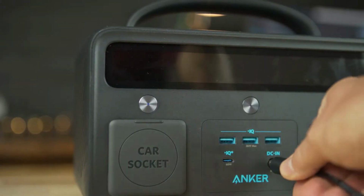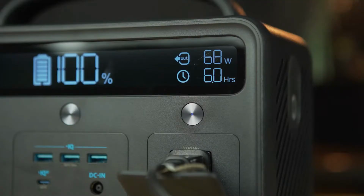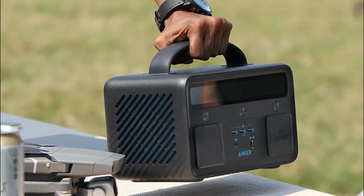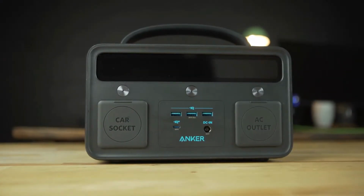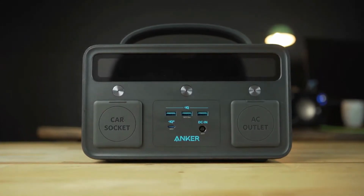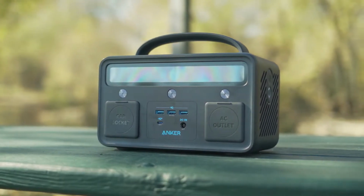The PowerHouse 400 utilizes a 434 watt-hour battery, which is a good size when it comes to straddling the line between capacity and expense. This allows the power station to recharge a smartphone more than 40 times or a laptop as much as 15 times. It's also capable of powering a CPAP machine for several nights in a row, as well as running small appliances such as a mini refrigerator or outdoor lighting system for short periods of time.